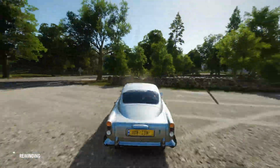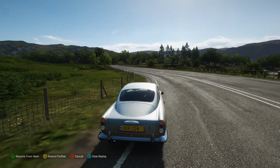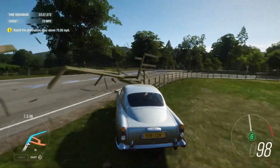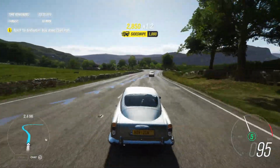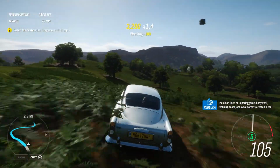Yeah, I guess that was pretty dang high in 1964. Whatever it was, 64 miles per hour. 62. This car is not the easiest to drive. I'm going to say that now. It might just be my driving, or it just might be the car.